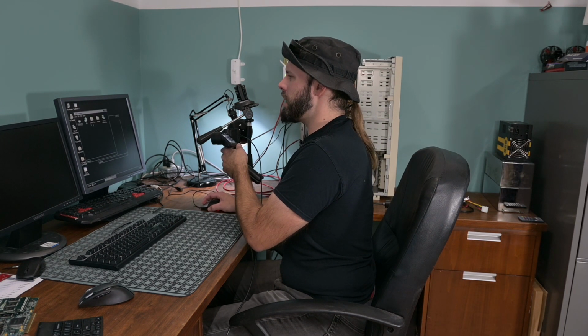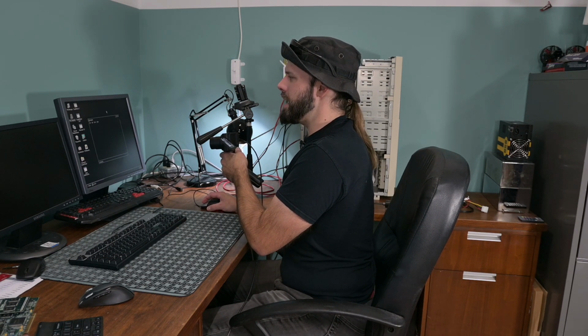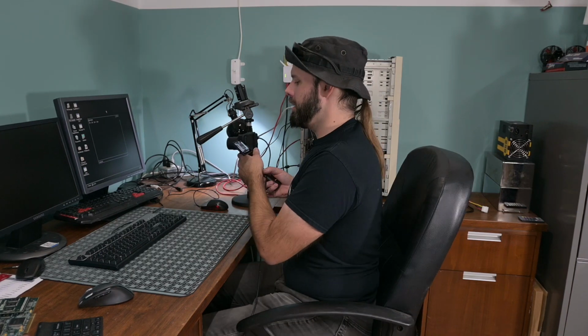Back in these days, I probably would have kept my user files on a separate hard drive because 1 gigabyte didn't get you very far. That said, we're not going to find anything on here. But hey, we just booted NT4.